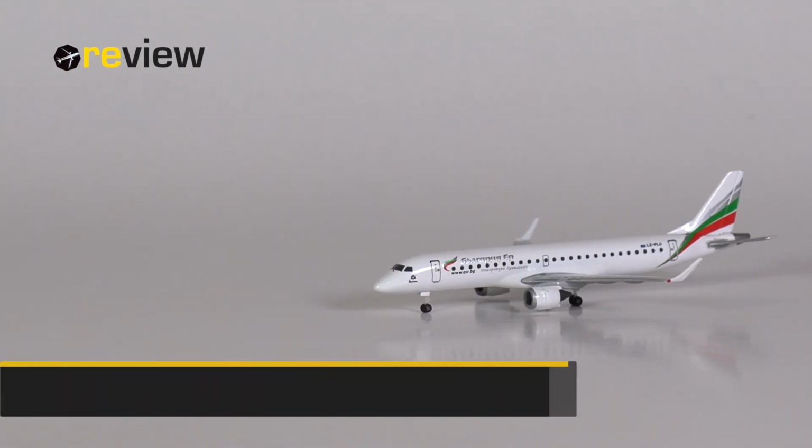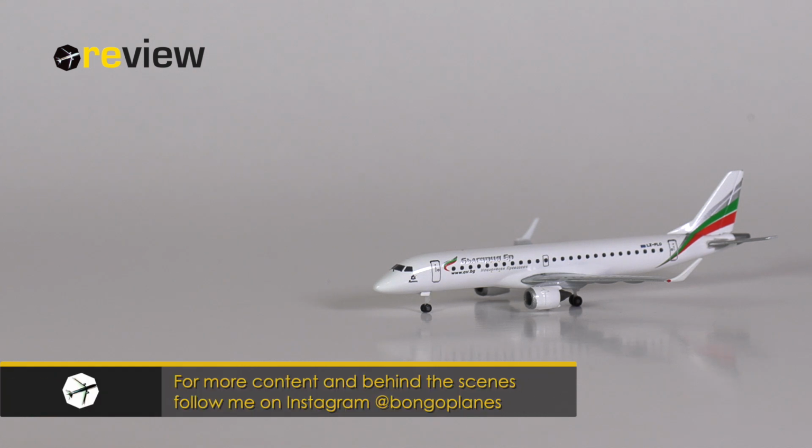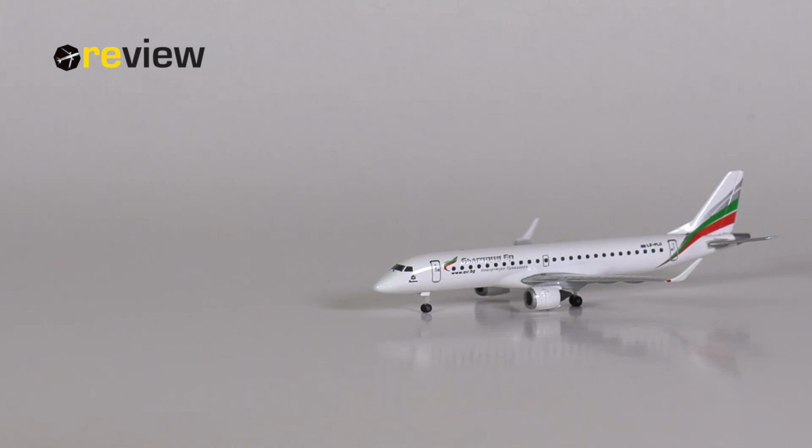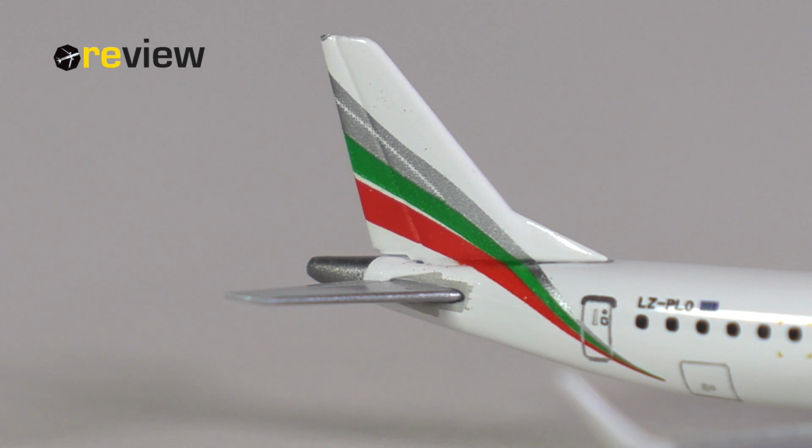So there we have it, the Embraer ERJ-190 in the current livery of Bulgaria Air from Herpa Wings in scale 1 to 500. And what can we say about this aircraft model? The print quality overall is really good from Herpa Wings. It's not the most detailed print we've ever seen on an Embraer from Herpa Wings. We have seen other examples where we get more detailing, but I think the detailing they have applied, they have done very nicely. The physical detailing of the aircraft is also great.